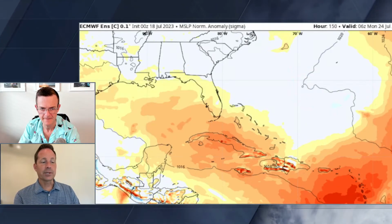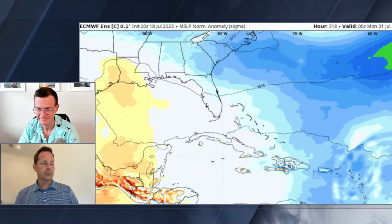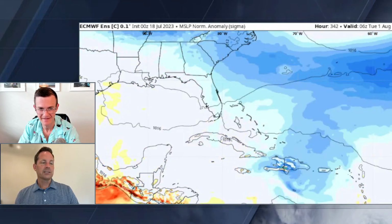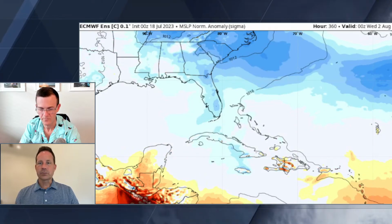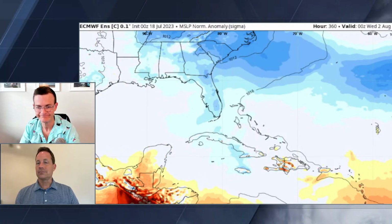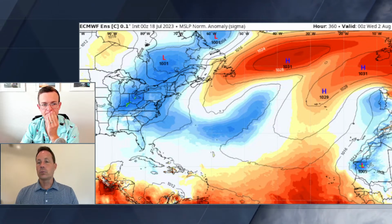The operational run is showing almost nothing in the tropics. Once you get more medium range, 5+ days out, it's very quiet. There may be some showers and thunderstorms that try to exit Africa and maybe get going, but they really struggle. We have that dry air in place that is still going to be there for a little while. And then farther down the road, what we've shown you is basically into the very start of August.